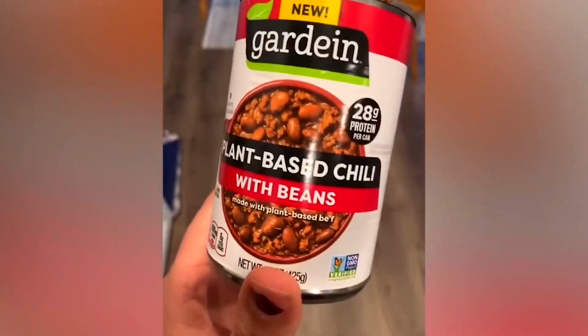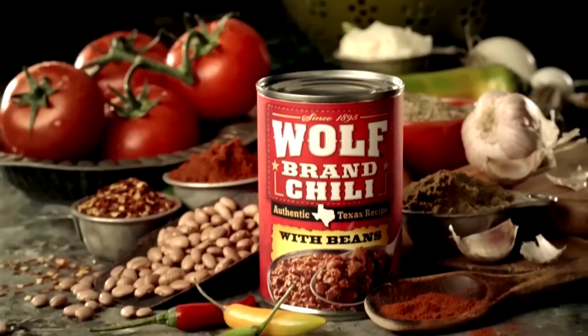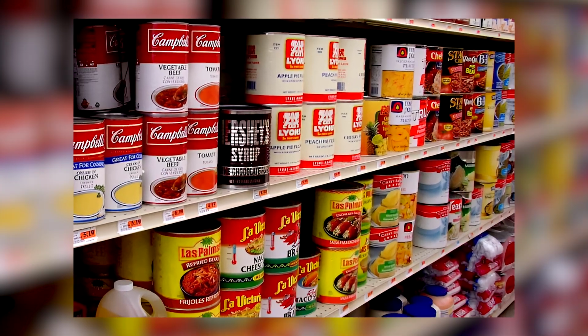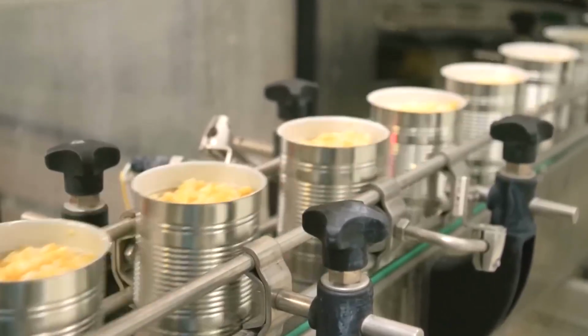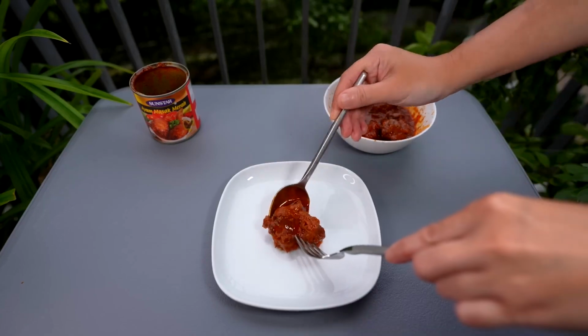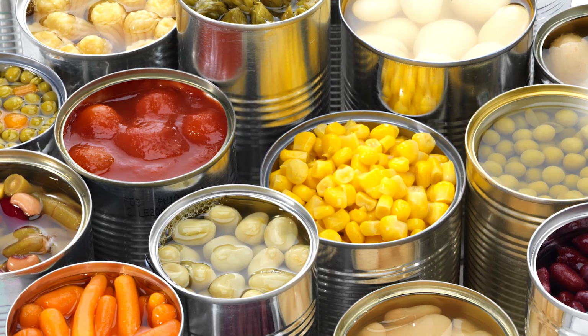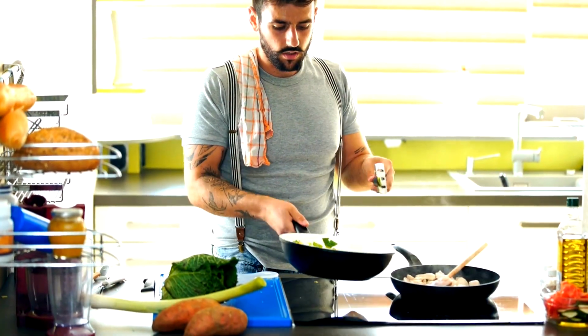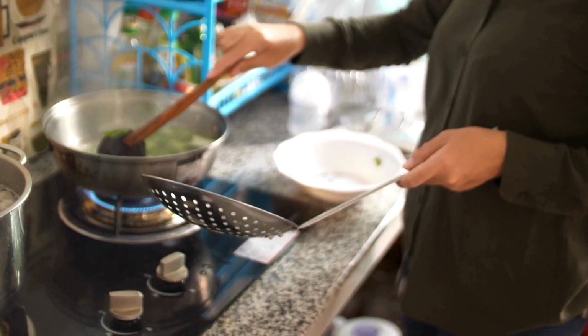Now, if everything is stored correctly, there's no rust on the cans, and they're still airtight, then the high acidic foods can safely last 2 to 3 years. Low acidic foods can last 3 to 5 years. Keep in mind, we're talking about the bare minimum here. Most of them will last a year or two longer, and you're not limited to aluminum cans either. At-home canning has the same lifespan. As long as they're airtight and the job was done right, there's no difference between the two.